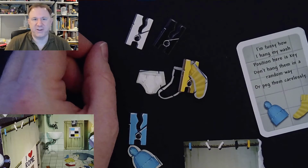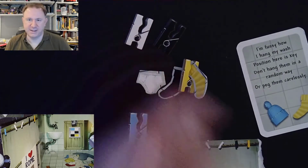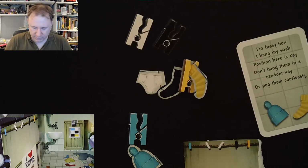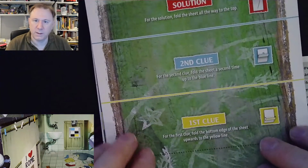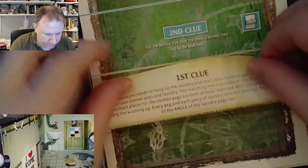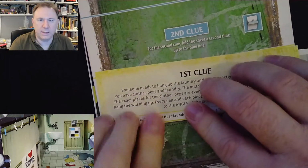Alright, I think it is time. I'm going to give up and get a hint. Let's have a look. So, I haven't torn out any of the previous days. I don't suppose I'll tear out today's either. I'll just fold it back on the page. For the first clue, fold the bottom edge of the sheet upwards to the yellow line. Okay. Let's see what this says.